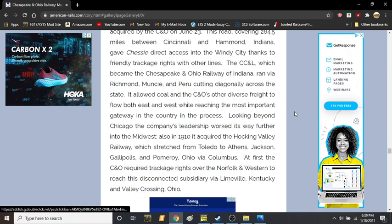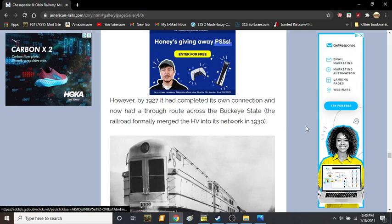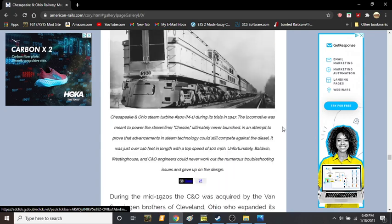Looking beyond Chicago, the company's leadership worked its way further into the Midwest, also in 1910, and acquired the Hocking Valley Railway, which stretched from Toledo to Athens to Jackson, Gallipolis, and Pomeroy, Ohio via Columbus. At first, the C&O received trackage rights over the N&W to reach the disconnected subsidiary via Limestone, Kentucky, and Valley Crossing, Ohio. However, by 1927, it had completed its own connection and now had a through route across the Buckeye State. The railroad formally merged the HV into its network in 1930.